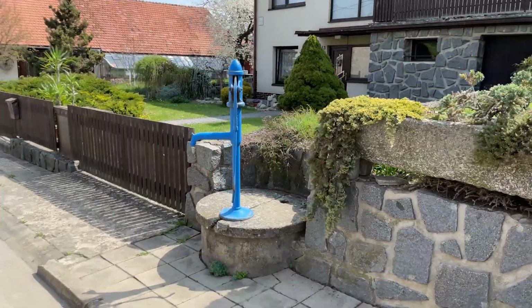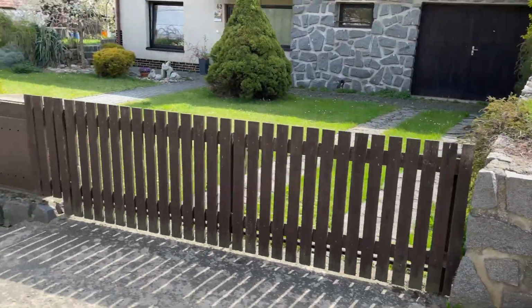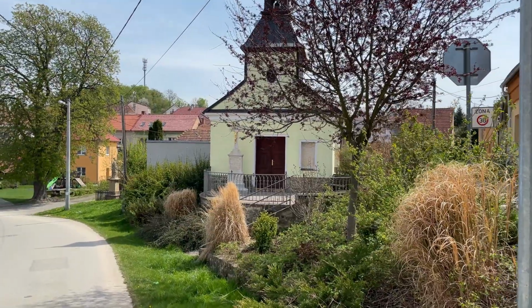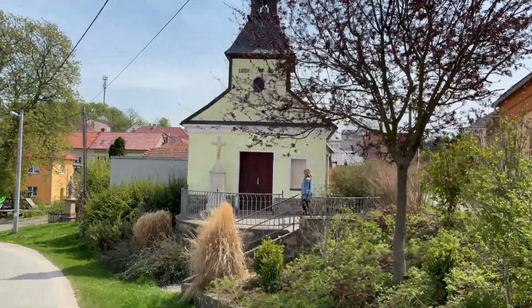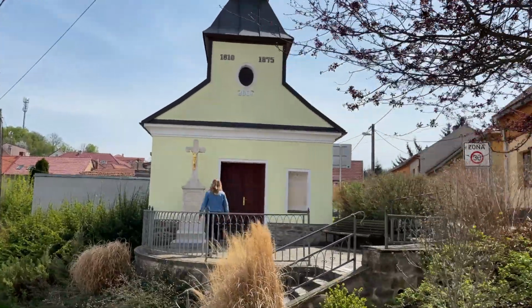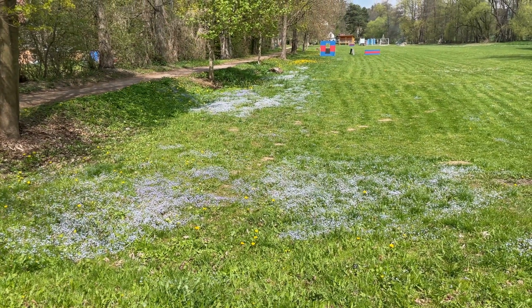So once again, we find the negative line liking the water and wells. And then we found the positive line a bit further down the street, passing through this small chapel dedicated to someone we're very familiar with, St. John of Nepomuk. It's a remarkable spring day, beautiful flowers everywhere.